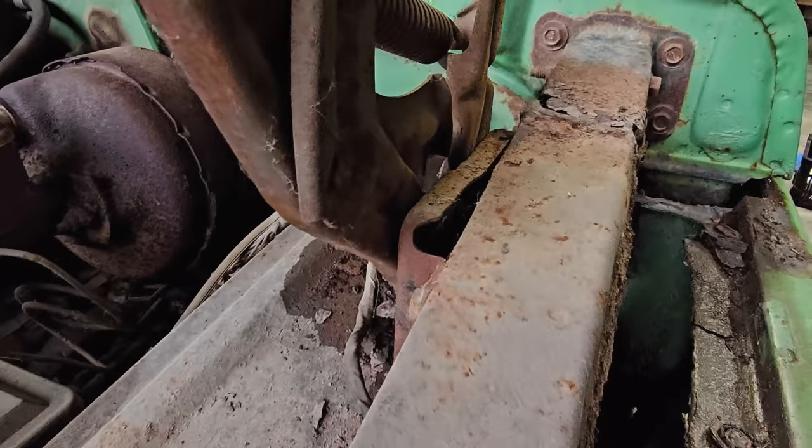Watch this Ford just come to life and purr. 19 years. It's like it shut off yesterday. Look at the engine. It's not even shaking, wobbling, banging, smoking. Okay, it's smoking pretty bad, actually. But I mean, it's Ford power.